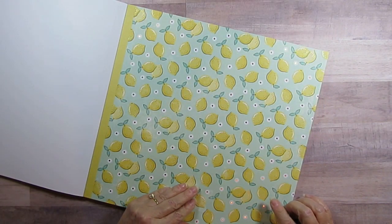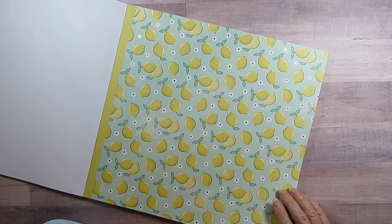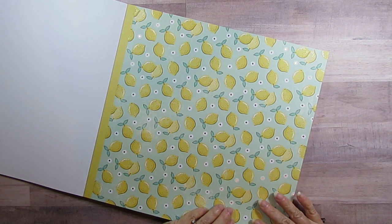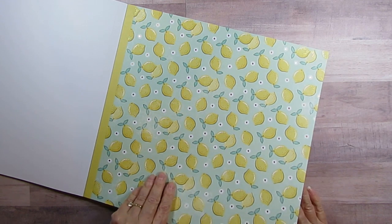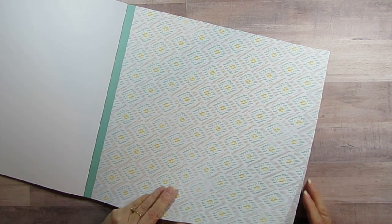And here's the lemons. It reminds me of the, oh, what's it called? The Simple Stories, the lemon collection. That kind of reminds me of that. The colors are similar, except for these are a lighter shade, I think, than that. Because I know that the teals were darker in that. But this is real pretty. And then the, I don't know, kind of a diamond geometric.